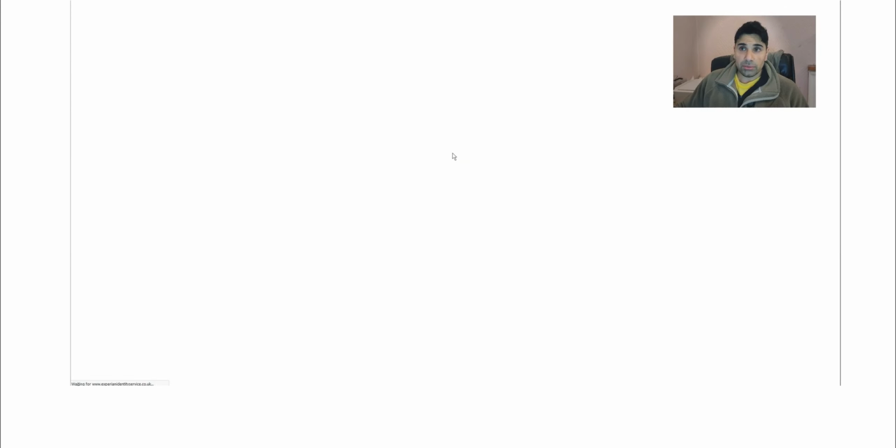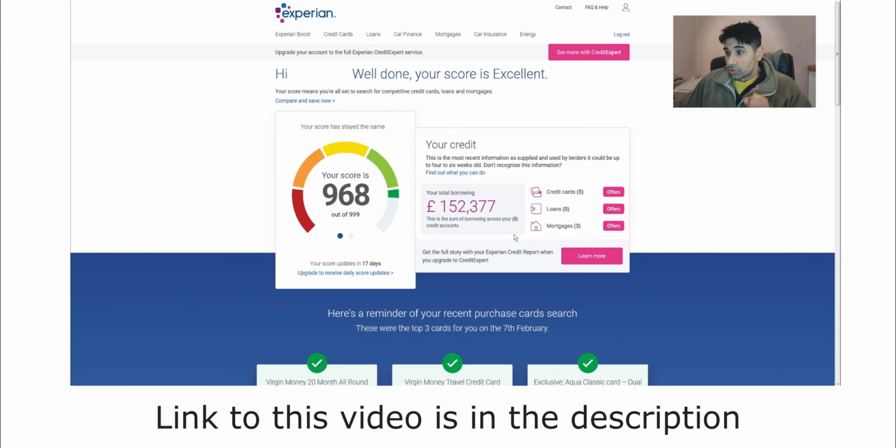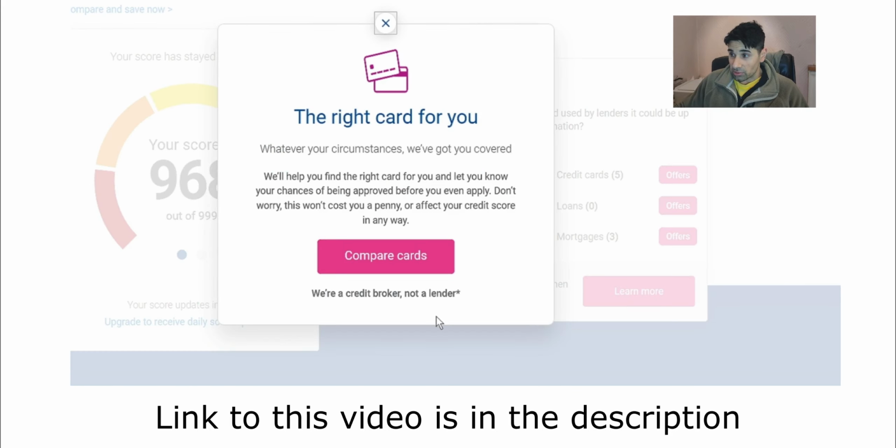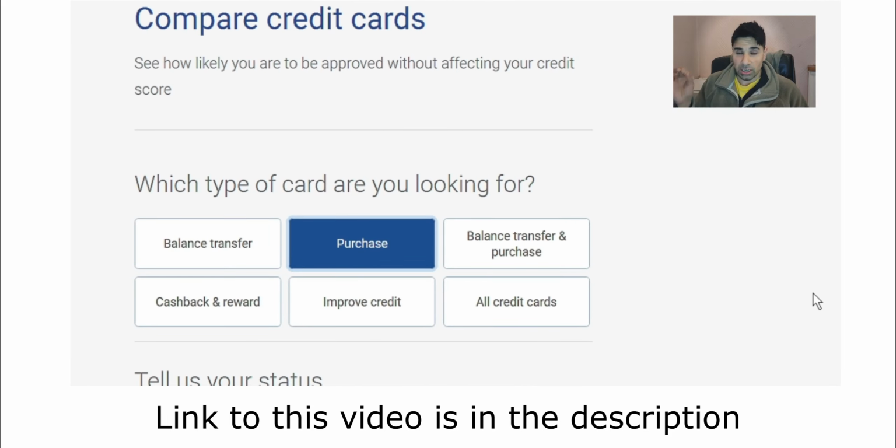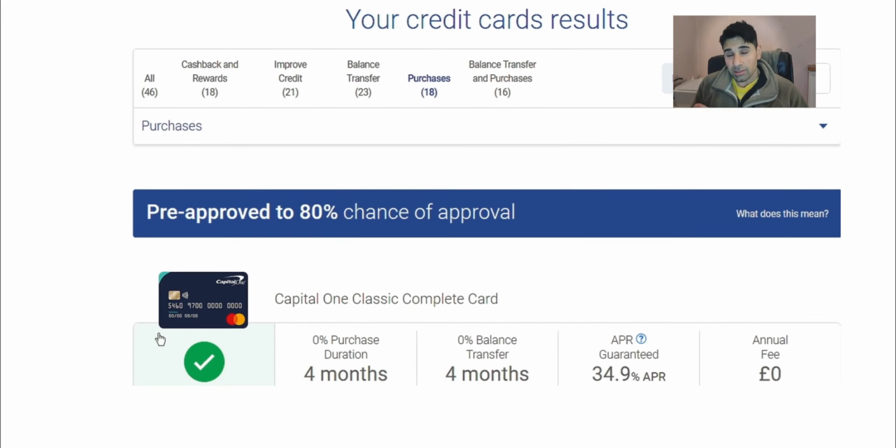So that is why it's so important that when you're applying for a credit card, the best way to go about it is to get a soft check done. And I showed you that in a previous video, where you go to an aggregator website like Experian, for example, and it will search through different credit cards and see which credit card you are most likely to be accepted for, given your credit score and also your personal details.